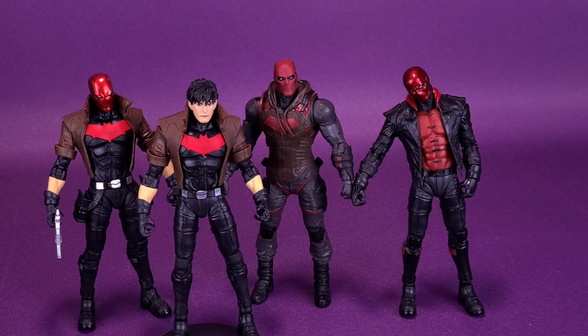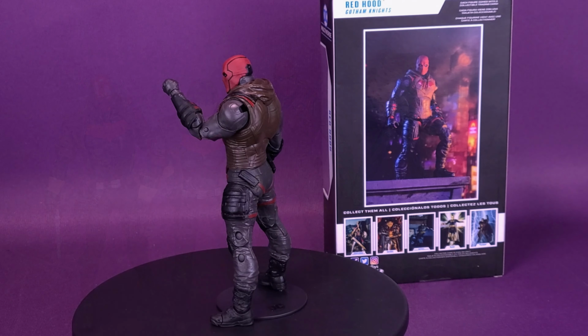But I would say of all the ones that we've gotten so far now, 4, and I'm sure there's probably going to be more, this is one of my favorite Red Hoods. It's not your traditional looking Red Hood, but the sculpting is really good. He's nice, big, and bulky. The only thing that really lets down this figure is not the figure itself, it's what comes included with the figure, which again, I find is more insulting than anything else.